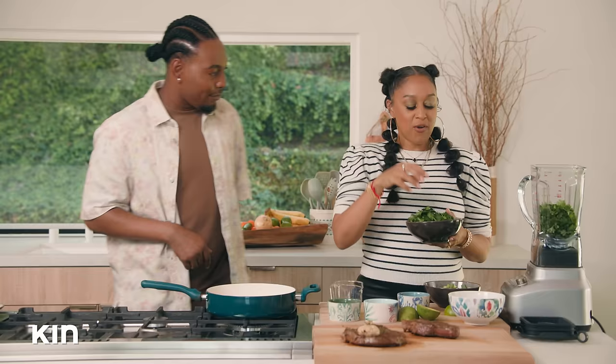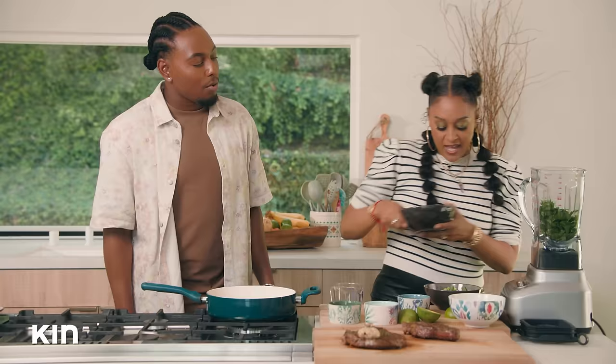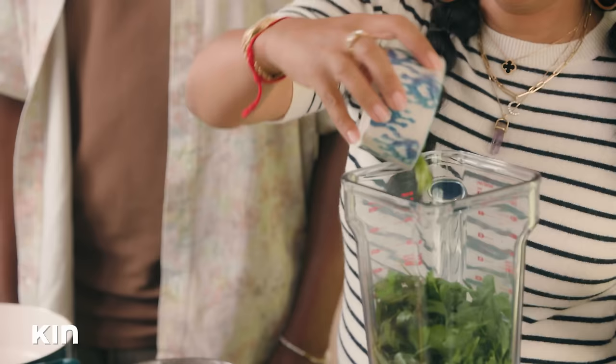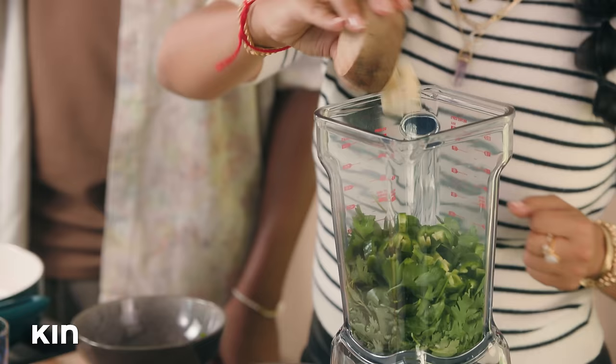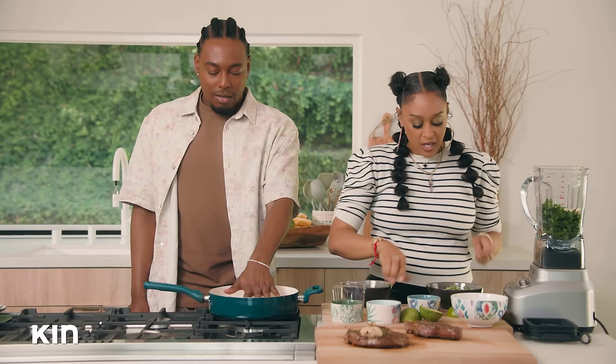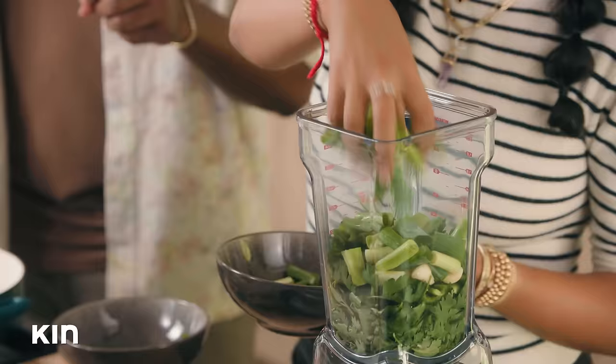Okay. All right. I'm gonna put some parsley in there. I like parsley a lot. Okay. And then I'm gonna add some heat, which I know you don't like. Jalapenos. There we go. That's jalapenos. Jalapenos and some garlic. And then I'm gonna add some scallions. So we're just herb on herb on herb. Scallions. I know, they're really, really good, right?